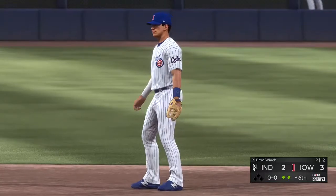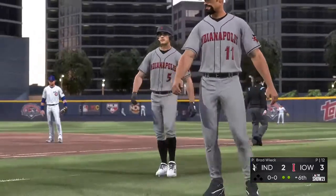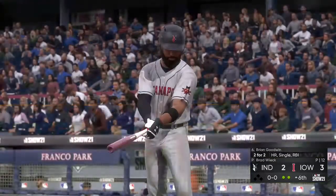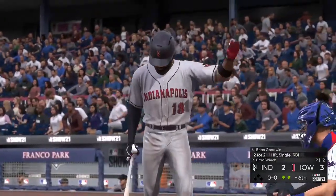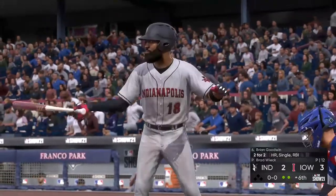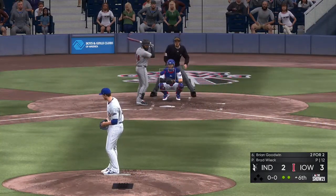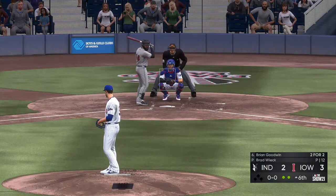Now batting, the center fielder, Brian Goodwin. He's off to a fast start in this one. 2 for 2, including a home run. Yeah, Matt, that last AB was a changeup that was way up in the zone, and that ball got smoked.